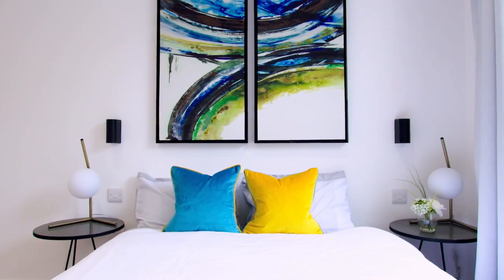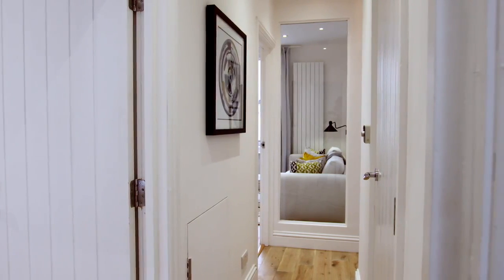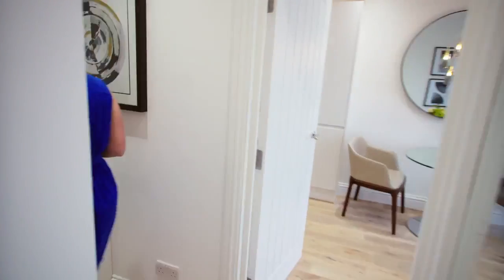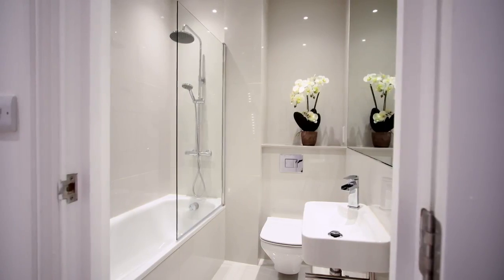And now is the space that we haven't covered before, but it's undergone a major transformation, so I'm really excited to show it to you. Come and see the previous cupboard, now bathroom. This is a complete changeover, so you won't believe it, but this is now a studio. Go and check it out.